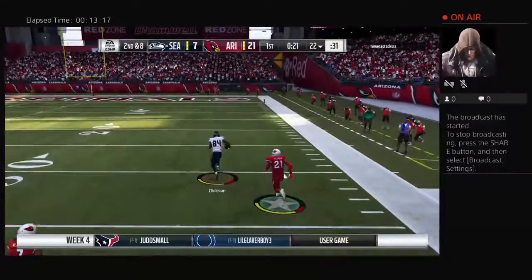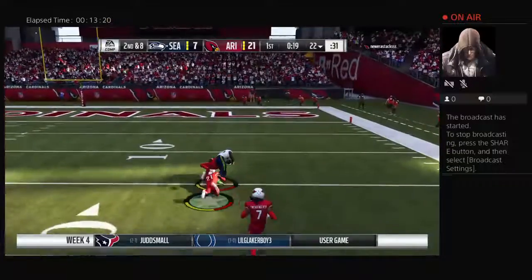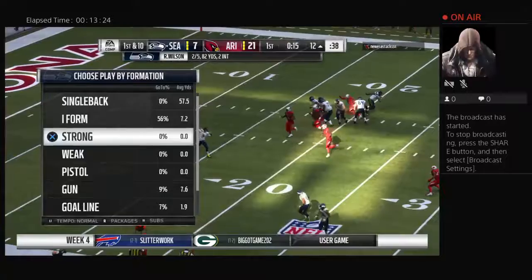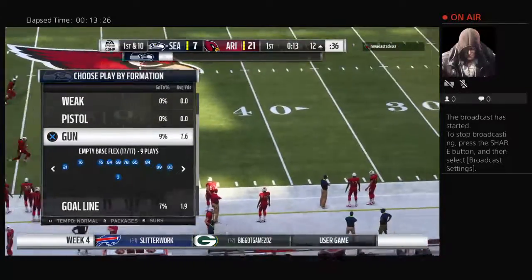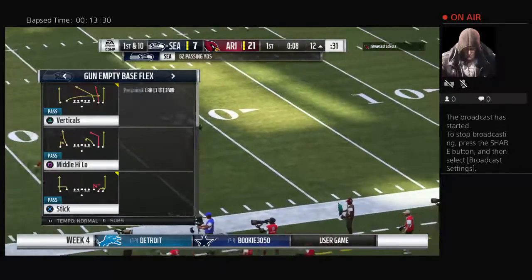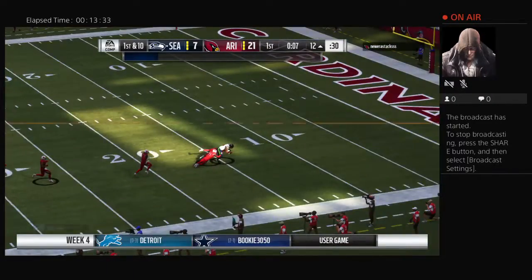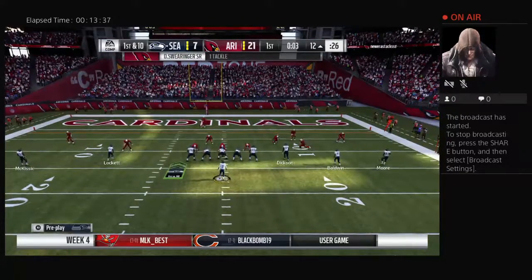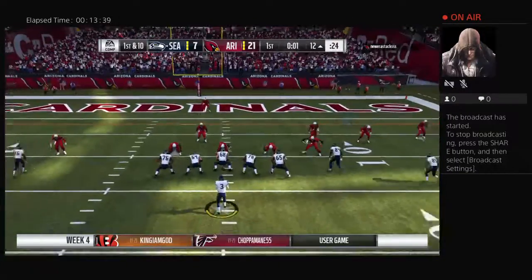Wide open receiver, complete. 20. And he gets this down deep inside of Arizona's 15-yard line. A big play that time for the Seahawks. 66 yards. An inaugural trip to the red zone here for the Seahawks. It's 1st and 10 from the 12.